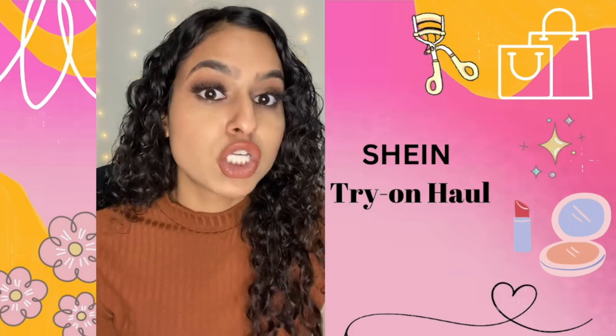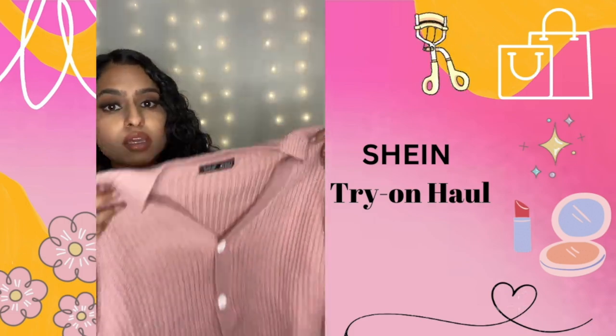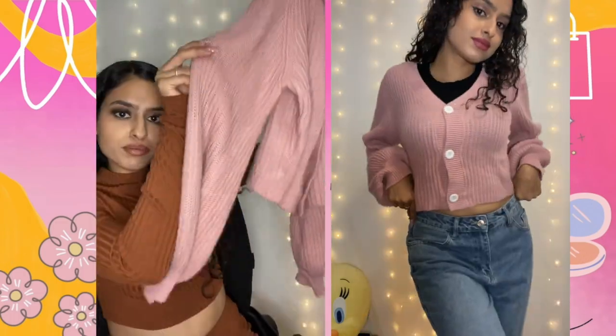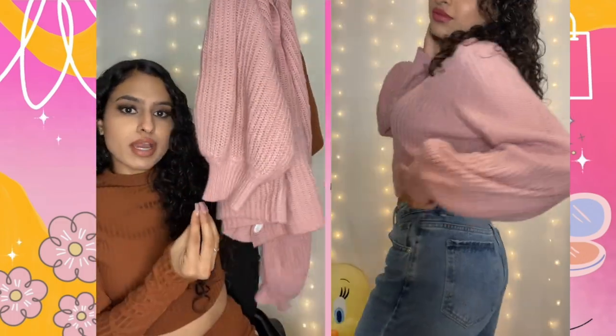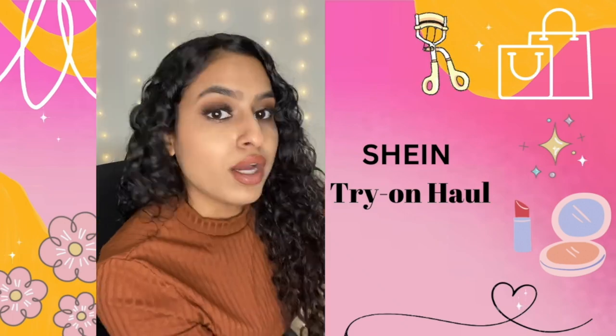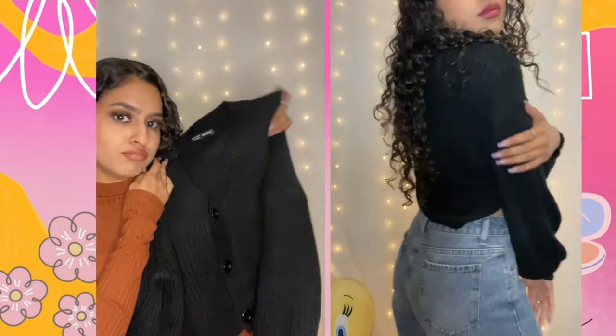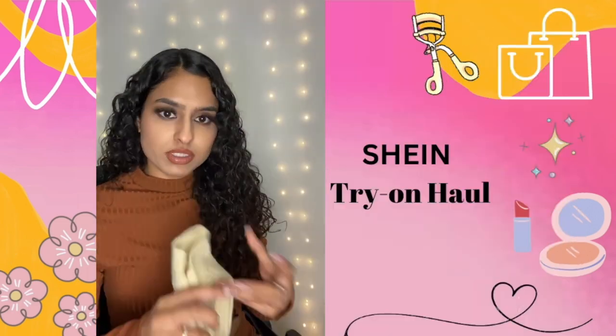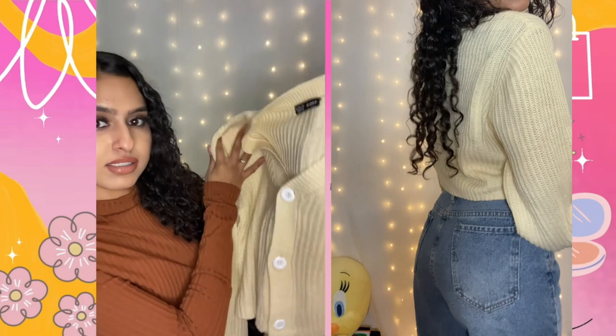Next thing I got are sweaters. First color that I got is pink, of course. So this is a chunky sweater, and the sleeves are baggy, and then it just cinches back where your wrist is. Cute. I also purchased this in black, just to have a cute classic sweater for the whole time. I also purchased that same sweater in this yellow. It kind of runs as a beige.